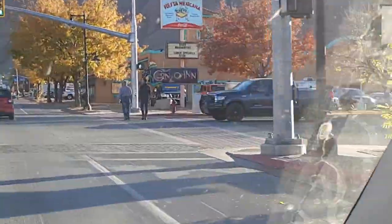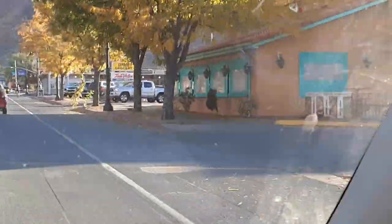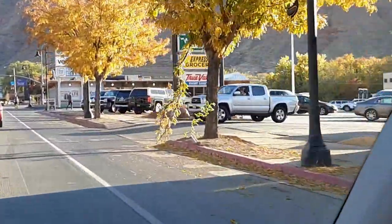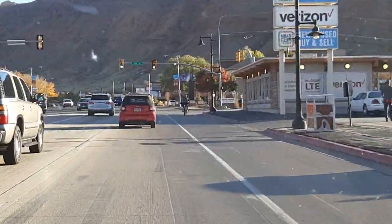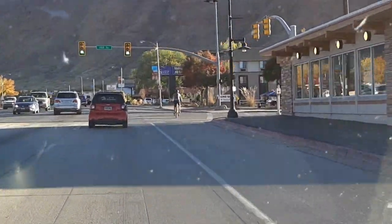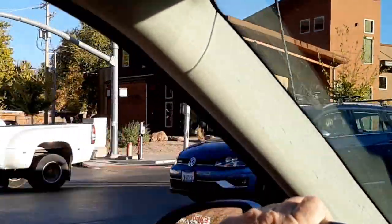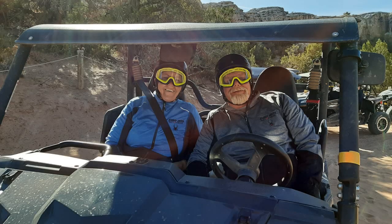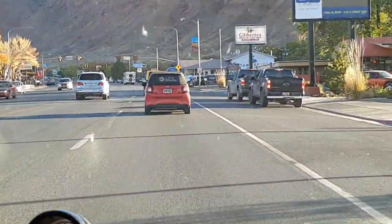Not too sure about this time of year. It might be a little chilly, being that it's end of October. Yeah, the rivers won't be flowing this time of year. There's High Point. That's where we got our 4x4 ride. That was a lot of fun. I'd do that again if I came back.